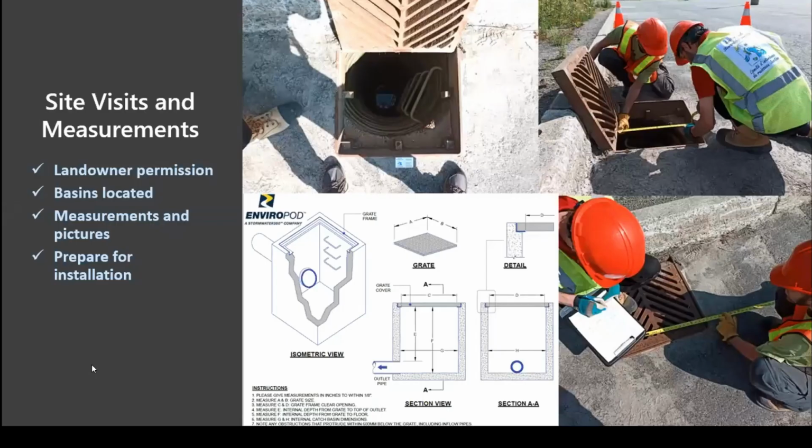So after we reached out to the landowners and got their permission to proceed with the project, the next step was to do site visits. So we located basins using Google Maps and site visits, taking GPS coordinates and whatnot, so we could map it out nicely later. And after we located those basins, the next step was to take measurements, basically.